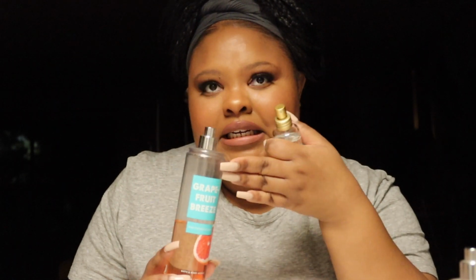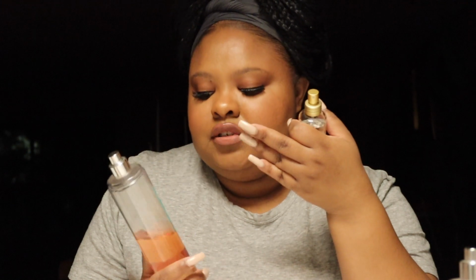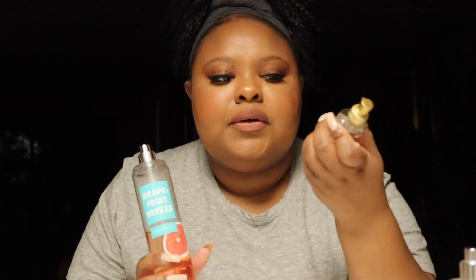It is very light smelling. It just smells like really fresh grapefruit. I love the smell of grapefruit. That's something I love to smell like in the summer. Hop out of the shower, throw on some nice loose clothing, and just have that summery scent on me, especially when the sun hits my skin, and it just really adds to it.